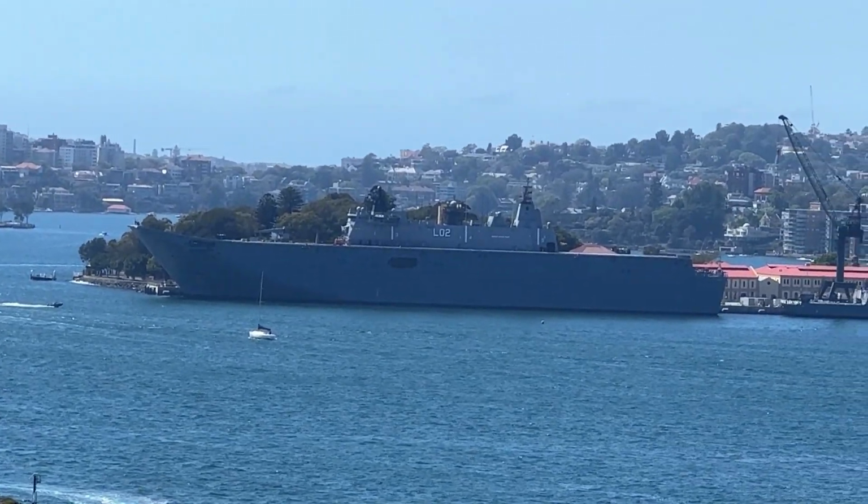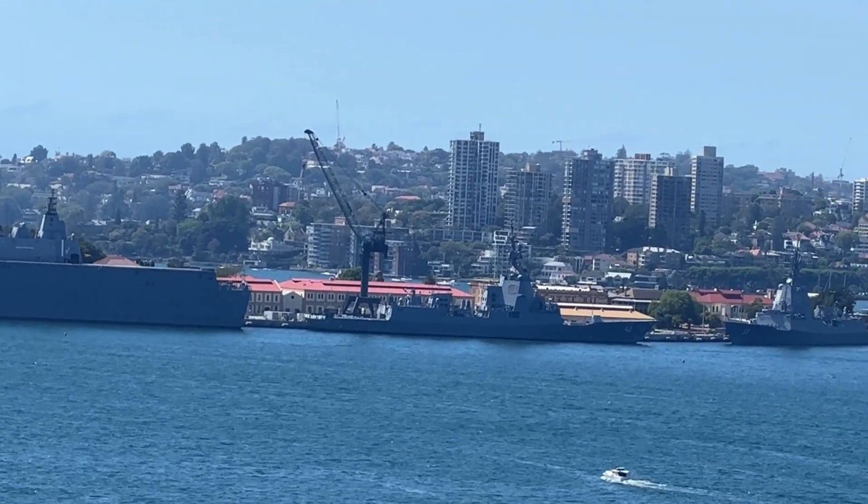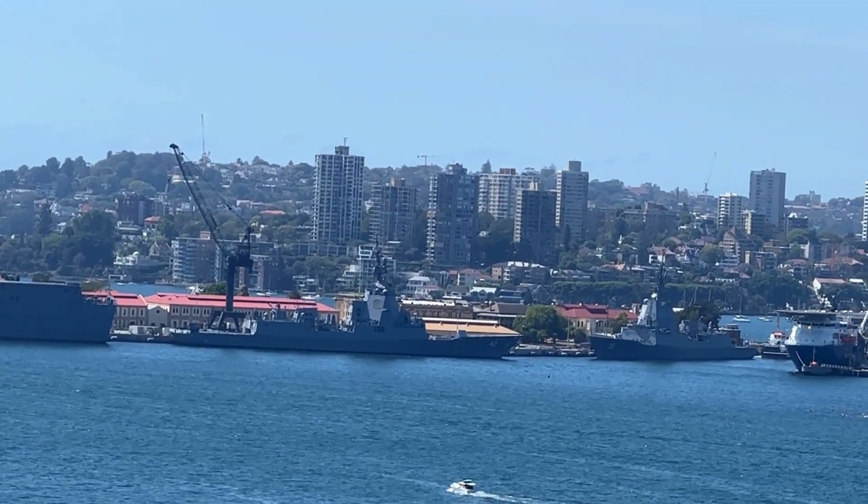You got the submarine, a supply ship, a destroyer, and then a stealth cruiser.